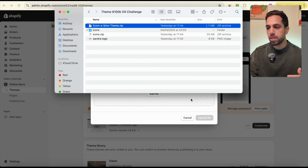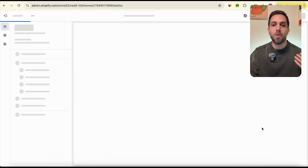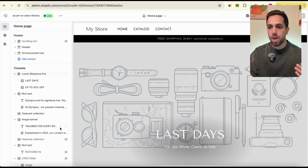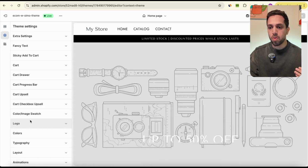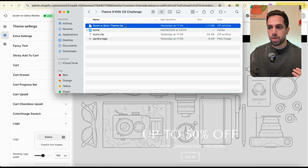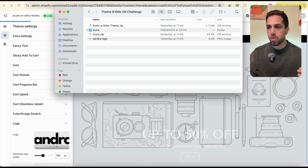Okay, so once you do that, you're going to end up on this page. You can click on customize and you're going to see how fast this process is. Okay, so I have a logo that I created on Canva. So I go into settings, logo, and I just drag my logo there. Okay, so this is the logo. And once I add the logo, the store already looks good, okay?